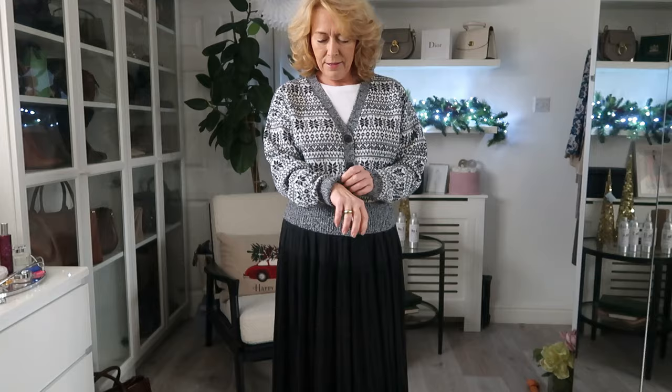I really thought it was going to swamp me. I think I need to turn these cuffs back. And even that makes that a little bit puffed. Yeah. Really nice, it feels beautiful. Look at the pattern. Lovely.